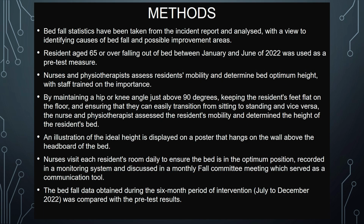Let's see the methods employed in this study. Residents' bed fall statistics were taken from the incident report and analyzed, with a view to identifying causes of bed fall and possible improvement areas. The number of residents aged 65 or over falling out of bed between January and June of 2022 was used as a pre-test measure. Nurses and physiotherapists assessed residents' mobility and determined the bed's optimum height, and trained other staff on the importance of bed height and setting the bed at the optimum height.